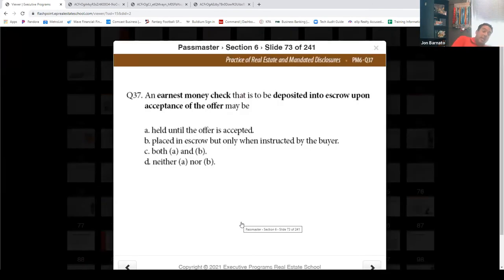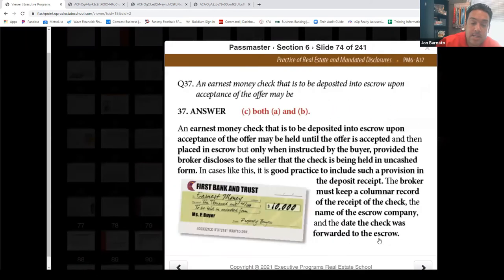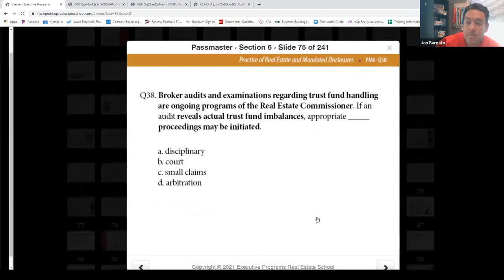An earnest money check that is deposited into escrow upon acceptance of the offer may be what? C. Correct. That is C. Good job.